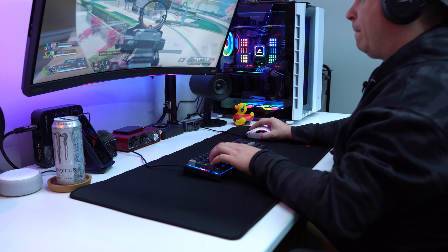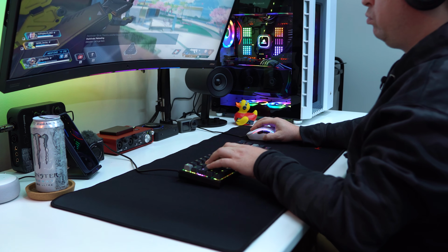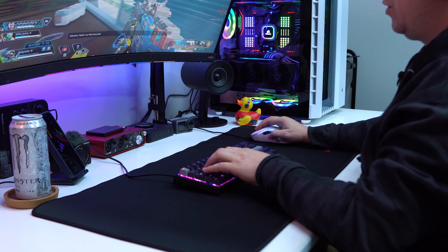Now, I actually switch between this and the iQnix, especially when I'm gaming because I don't need all these extra keys. This is super comfortable. And if I was just gaming and just typing without the number pad, I would definitely use this keyboard. It just feels so good.